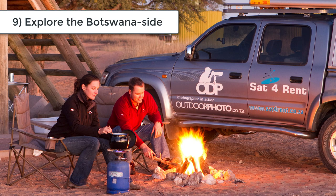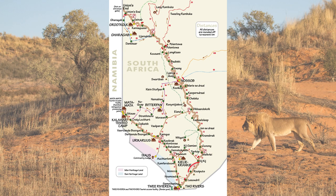Tip number nine, explore the Botswana side. Now, when I talk about the Botswana side, I'm not talking about the wilderness routes or about Mabua Sahube, that's really quite difficult to get to. I'm talking specifically about Rooiputs and Polentswa camps along the Nosob riverbed.